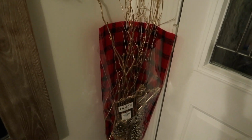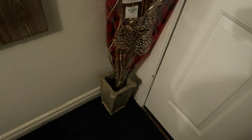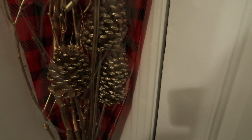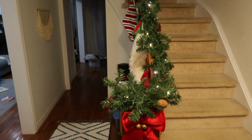I also, tonight, as you're seeing this very night, we just picked this up. So in the morning, I'm actually going to see if I can put it in that vase, which I think is actually quite small. So I don't know if it's going to work. I'm probably going to have to get another one, but check it out. Look at all the cute little decor stuff in there.